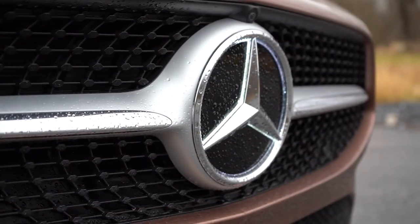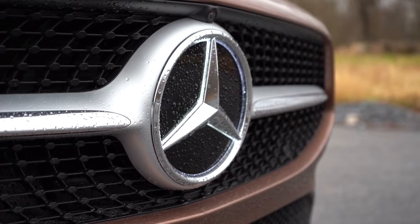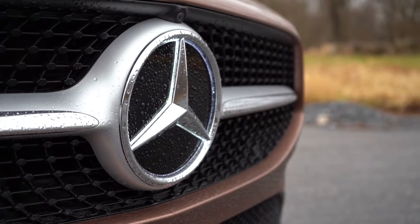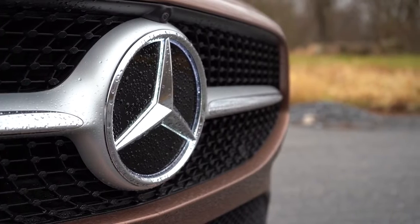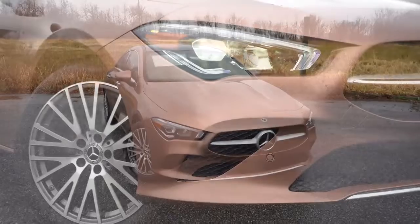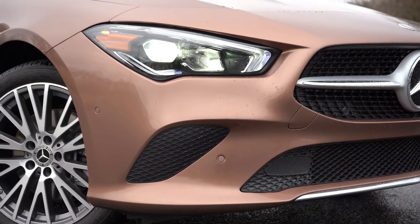Illuminated star emblem, we have that today. That is an option that goes for $450. I think it looks so stinking cool, and I've seen Mercedes-Benz with that illuminated star before, and I've always liked it. It definitely makes a statement, so for that reason I'm personally a fan. To the sides, LED headlights, of course, coming standard. They do come with the automatic feature, and LED daytime running lights coming with that as well.